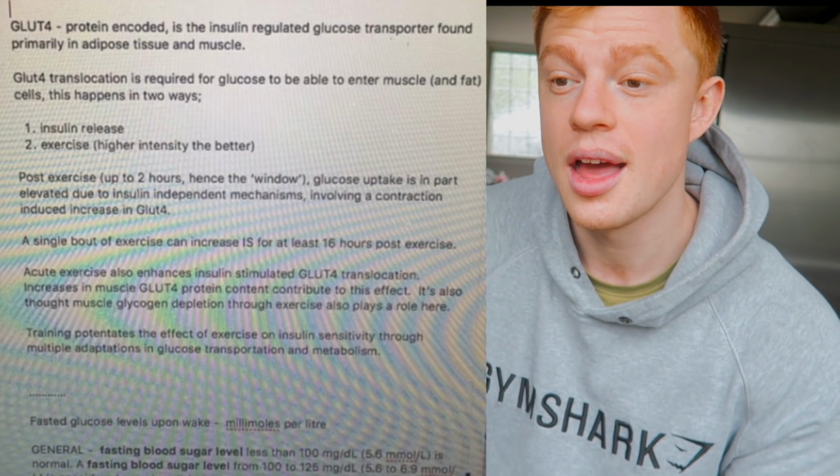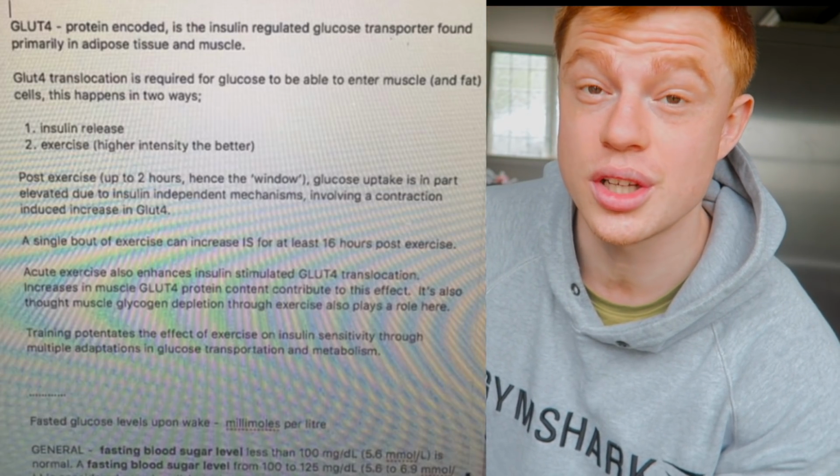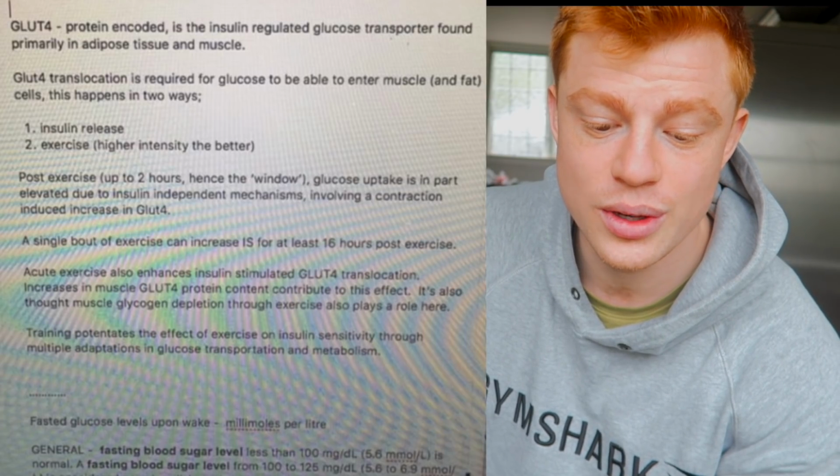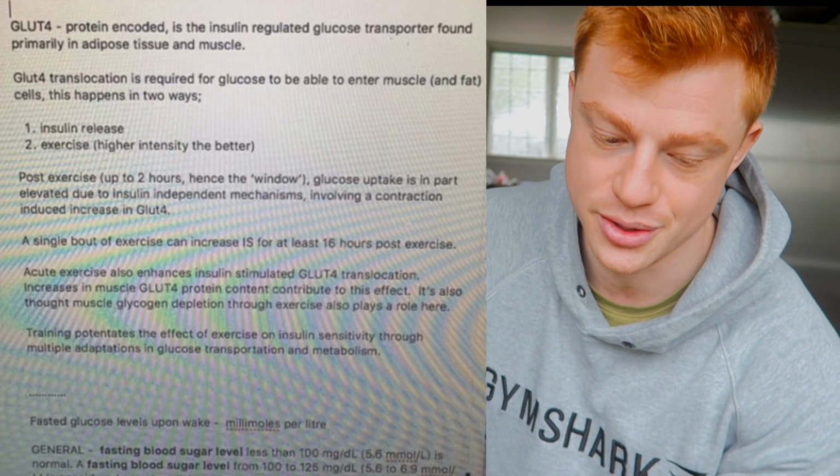And here's the reasons why, guys. I'm going to read off my phone because this is difficult to understand. This is directly from Callum himself. He sent me this, it's basically just a screenshot he sent me on Instagram. It's up on screen right now so you can read with me. And this is why we do this. First of all, you need to know what GLUT4 is. It's the insulin-regulated glucose transporter found primarily in adipose tissue and muscle.